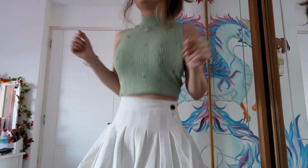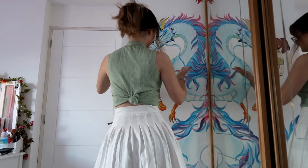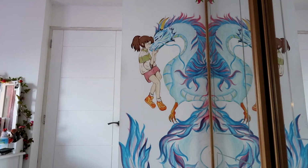It is so good. This is my pretty wall now. I'm scared I'm gonna do something to it. Let's not make it dirty. This is so freaking cool.